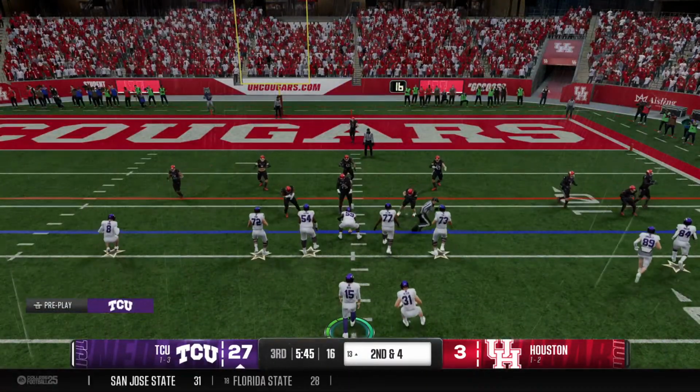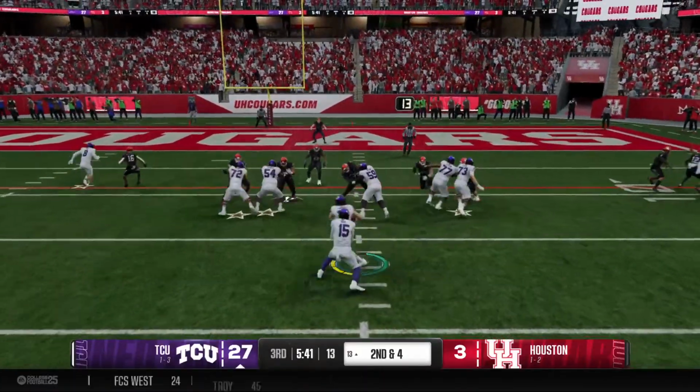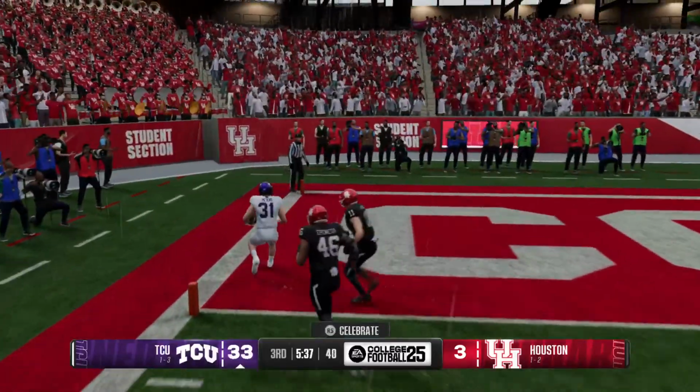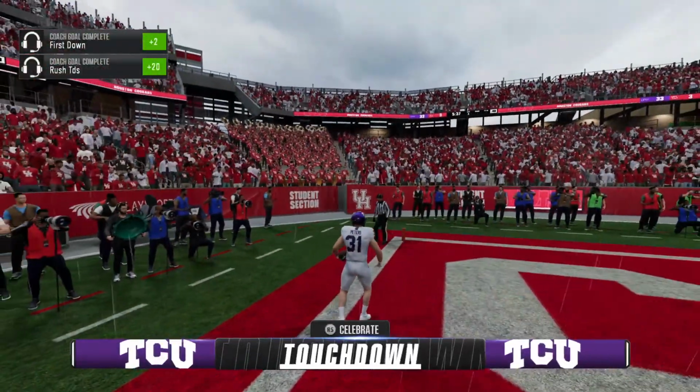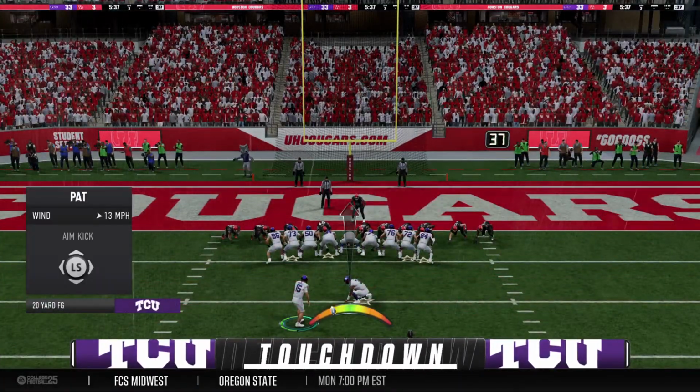Hey, 5 to 6 yards a pop. I don't know if you guys are really good at math, but that usually equals a 1st down every couple carries. So don't forget about the run game. Got some room, headed to the goal line. Touchdown, TCU! And the beatdown has ensued.